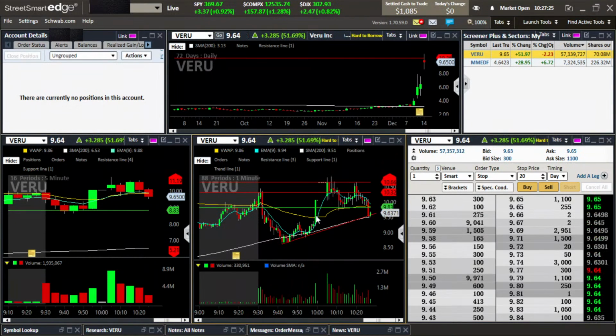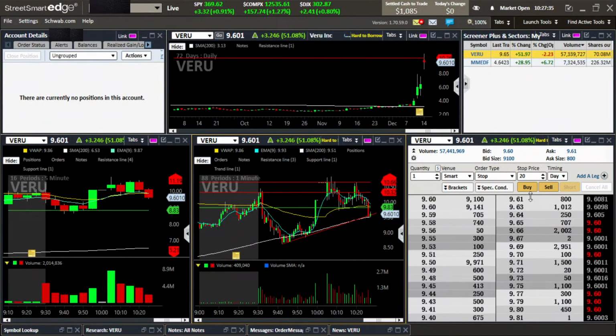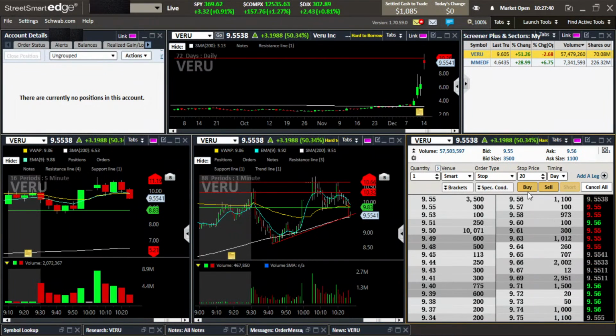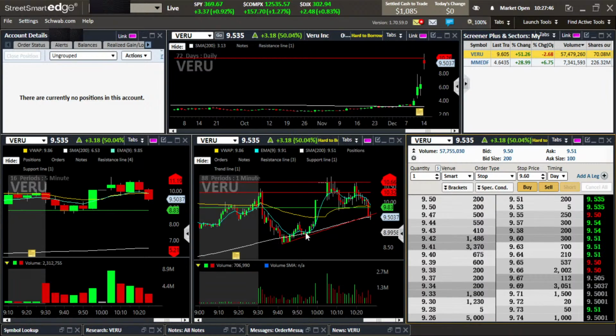But then again, there was no possible way for me to get in because that would have been out of my strategy. I buy above VWAP. This went through VWAP and never gave a pullback. So I wouldn't have been able to capitalize on this anyway. Let's go ahead and fire off another practice buy. See, they're going through now, and I can hotkey out of them. Yep, everything's working great now.